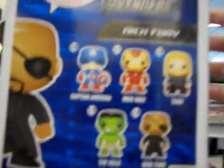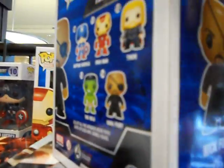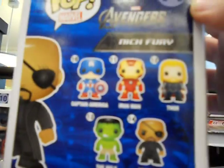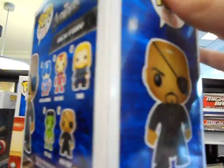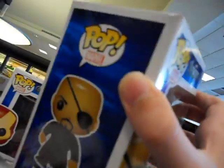It says Nick Fury, Pop Marvel, and right here we have a really nice picture of him as well. You can collect Captain America, Iron Man, the Hulk, and Nick Fury, and also the other one with the hammer. Very nice, and you can see another picture of him here. And right here he's shown peeking at you, but that's very nice as well. So yeah, I'm gonna put him back, and I'm gonna show you this.